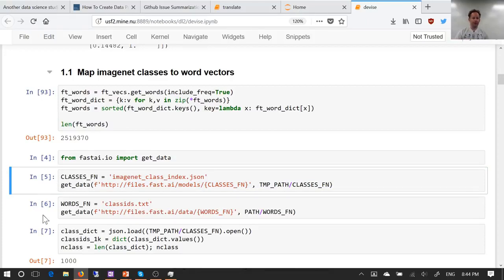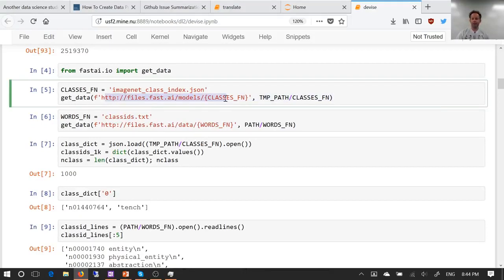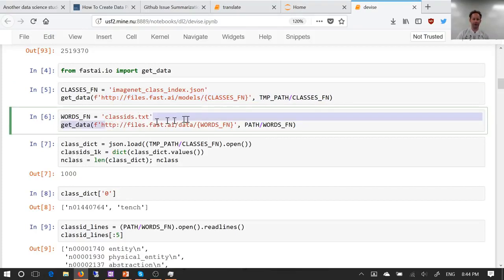And let's also grab a list of all of the nouns in English, which I've made available here as well. Okay. So here are the names of each of the 1,000 ImageNet classes, and here are all of the nouns in English according to WordNet, which is a popular thing for representing what words are and aren't. So we can now go ahead and load that list of nouns.